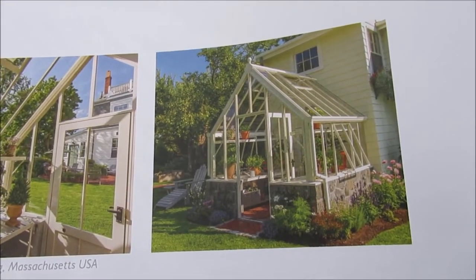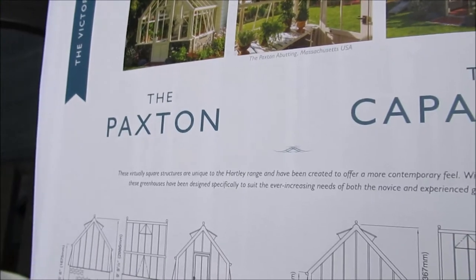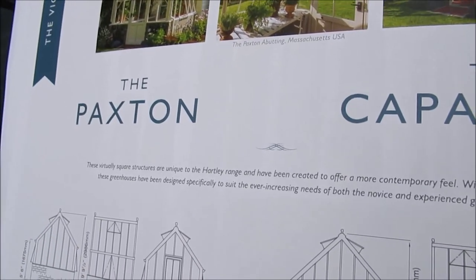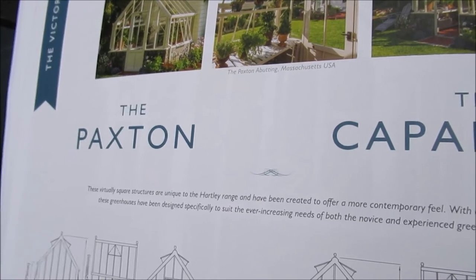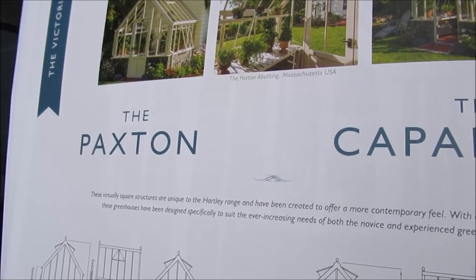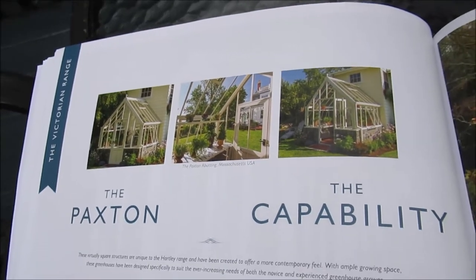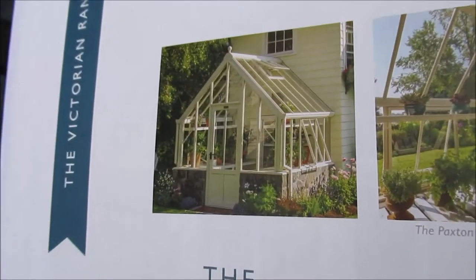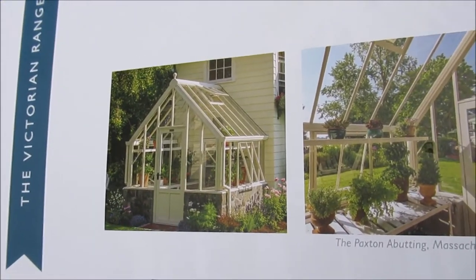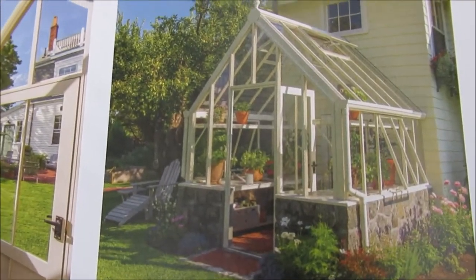Oh, here it is. Yeah, like that. The Paxton. Let's see how much that costs. The Paxton, page 49. That's $29,700. But that is beautiful. I like this. That's the idea. That's what I want.